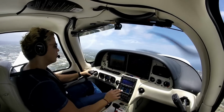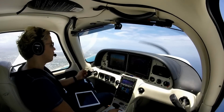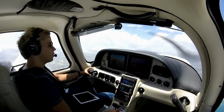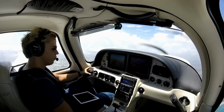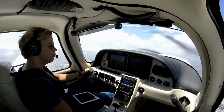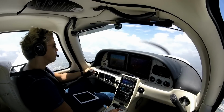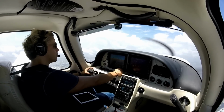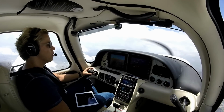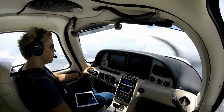Alright, heading. Bumpy. 712 Romeo Alpha, traffic no factor, turn left heading 330. Left 330, Romeo Alpha. It looks like there's a ton of buildups straight ahead, 12 o'clock here. 712 Romeo Alpha, yep, you can expect a vector south and then west of that. Got it. Flying 300, Romeo Alpha. 712 Romeo Alpha, let me know if you need further deviation to the left. I think for now it will do okay. I'll tell you in a couple of minutes, Romeo Alpha. Okay.